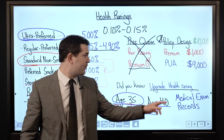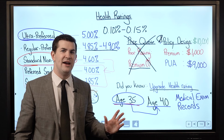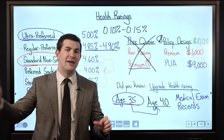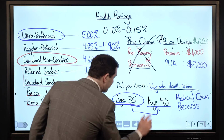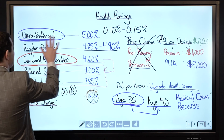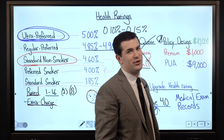But if things are better, you can actually upgrade the health rating now, which will actually result in a boost in cash value performance, which dates back to day one, meaning going back to this example, the policy will perform exactly the same as if day one I received that ultra preferred rating, which is pretty neat.